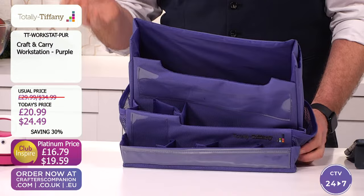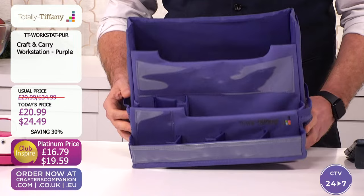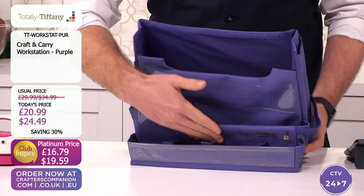It's the same saving as well, so 30%, bringing that down to £20.99 or $24.49, and then that platinum price, 20% off, £16.79, $19.59. And once again, look, all of the space down the front, the little tabs so you can compartmentalize the pockets if you want them smaller.